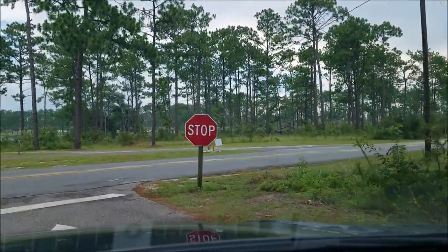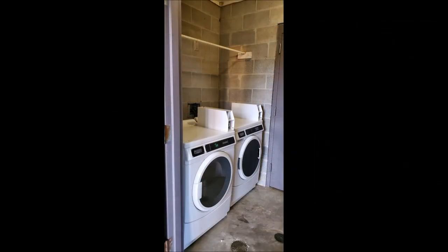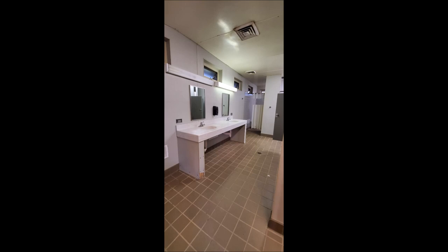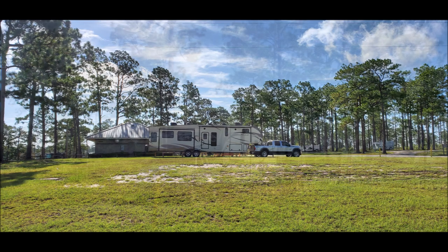Okay, so that was the full campground tour. And I did want to mention that they have a bathhouse, which is centrally located in the middle of the campground. It has a washer and dryer. And the shower facilities inside were really clean. This is also where the dump station is located.